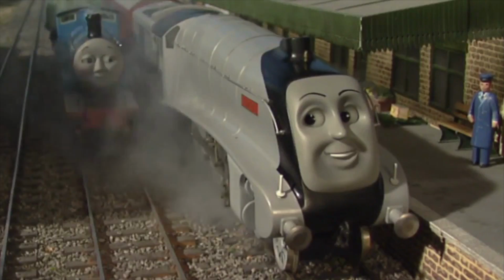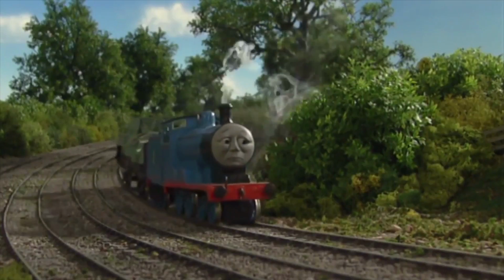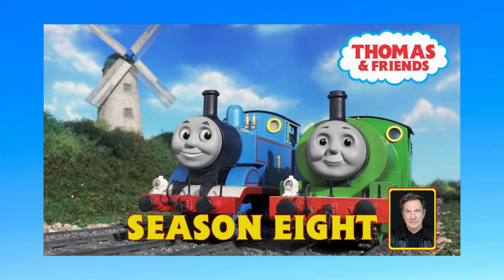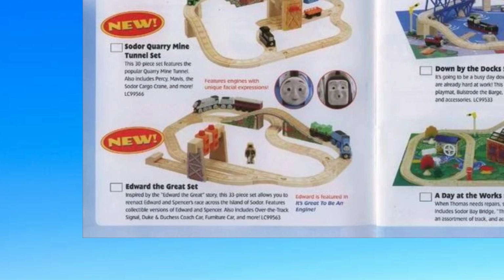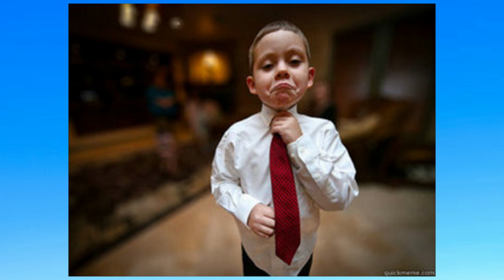The character combination of Edward and Spencer works out really well, and there's just a relaxing charm to watching this whole episode. Of course, I have a very soft spot for Season 8 as a whole, which I might talk about in a later video. So when I discovered back in 2006 that there was going to be a set based on this story, I was excited. Unfortunately, I never owned this set as a kid, but that's one good thing about being a grown-up.